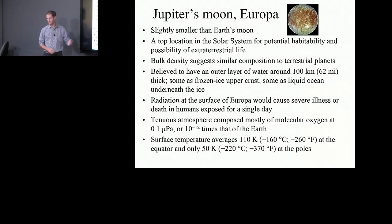The radiation at the surface of Europa is pretty intense. It would cause severe illness or death in humans. So you would definitely need to come up with some substantial radiation protection. It has essentially no atmosphere, a very tenuous atmosphere, which is composed mostly of molecular oxygen.